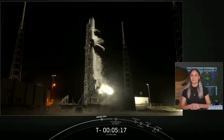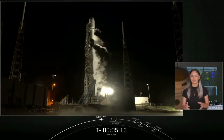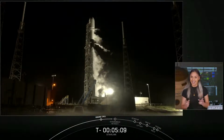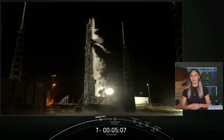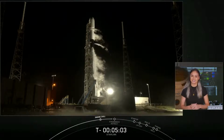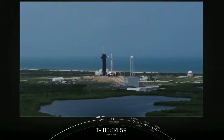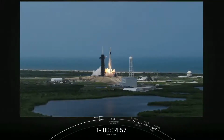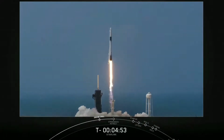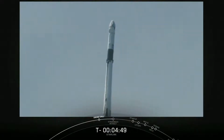And as I mentioned at the top of the broadcast, we are coming off an amazing weekend with the SpaceX and NASA teams successfully launching the Dads, NASA astronauts Bob Behnken and Doug Hurley, to the International Space Station. Our second demonstration mission, or what we call Demo 2, lifted off from historic Launch Pad 39A at Kennedy Space Center on Saturday, May 30th, and 19 hours later docked with the International Space Station.